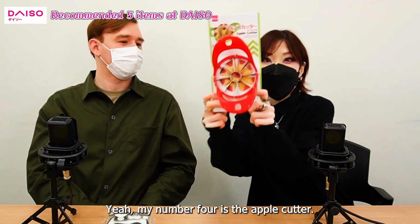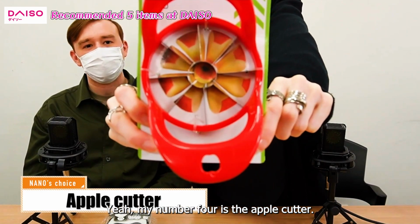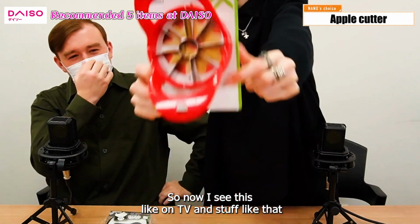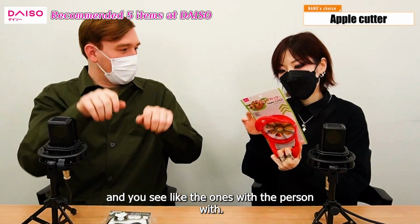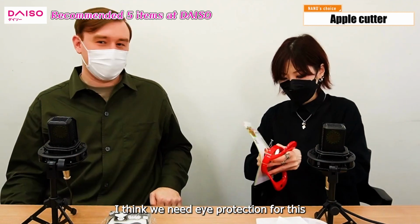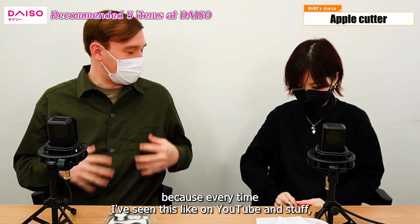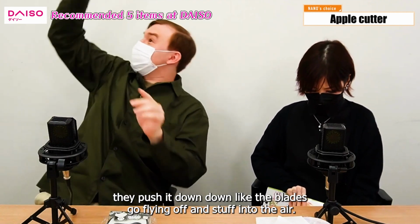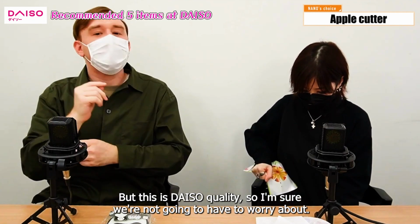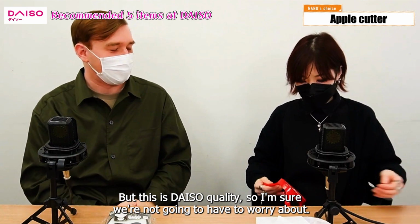Yeah. My number 4 is the apple cutter. So now I see this like on TV and stuff like that, and you see like the ones where the person... Oh, wait, did you bring an apple today? I did. I think we need eye protection for this, because every time I've seen this like on YouTube and stuff, they push it down, like the blades go flying off and stuff into the air. But this is Daiso quality, so I'm sure we're not gonna have to worry about that.